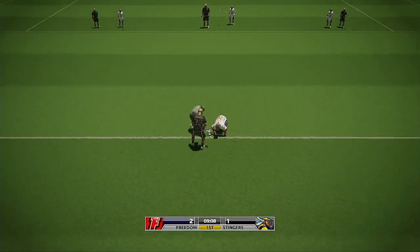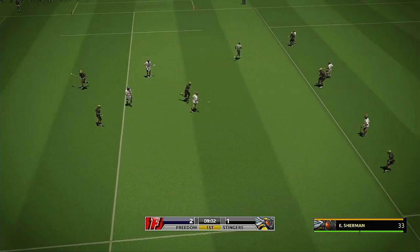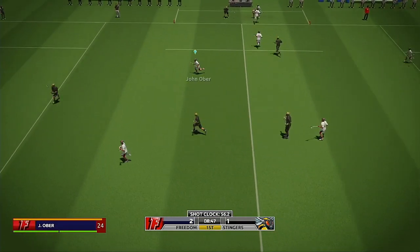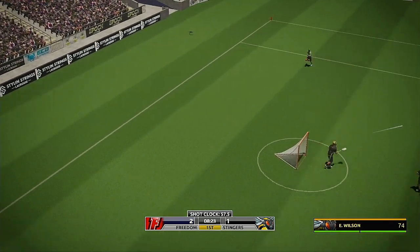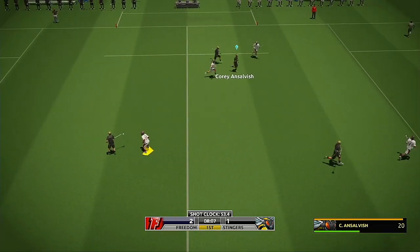The away team hits the lead. We are ready to resume play. It's 2-1 for the away team. Cochran wins the faceoff. Red ball. 3. Looks to shoot and save. And salvage.